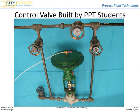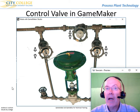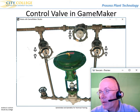And then I turned this into a tool in GameMaker. You can see it's a similar picture. I took the pictures on a blue sheet for a reason, so I could use chroma key to remove the background. I'll show you a couple of things here. It has a little PID controller, which is a control system that controls the flow through this valve, and we can use that to our advantage when we're bypassing this control valve. So kind of neat. Jumping right into GameMaker.